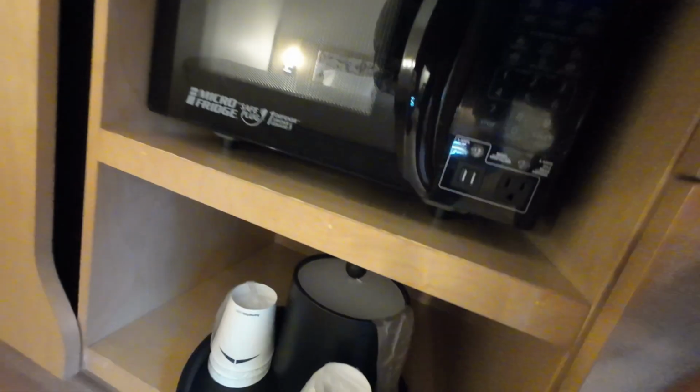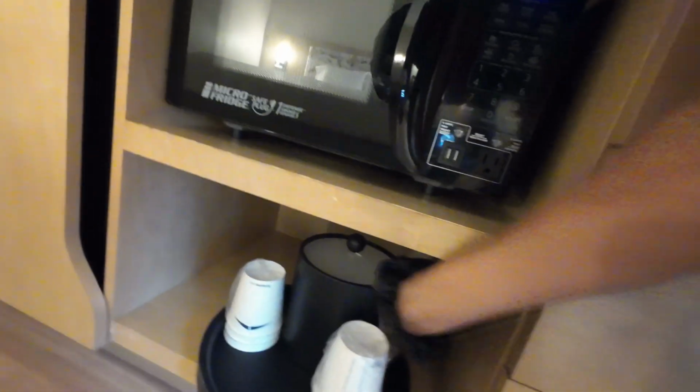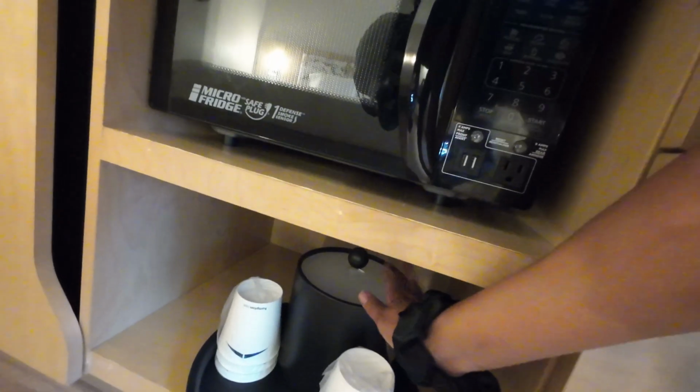Down here on the bottom, we have some extra cups, and then we have your ice bucket if you need ice. Right here, we have a refrigerator.